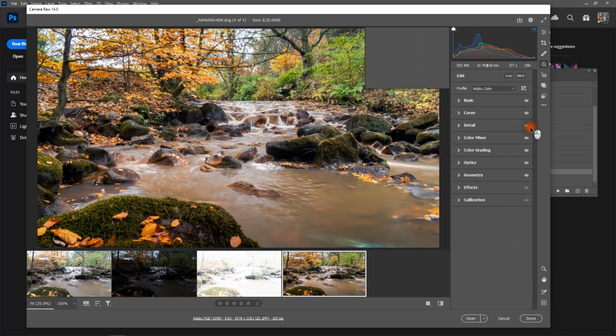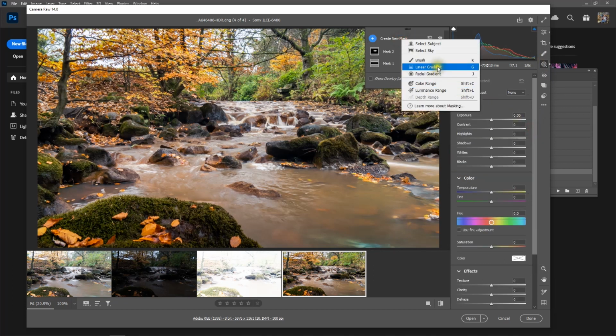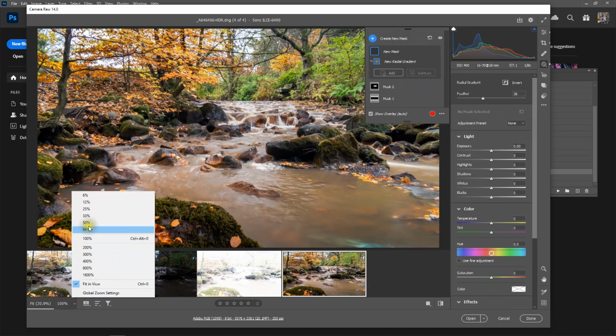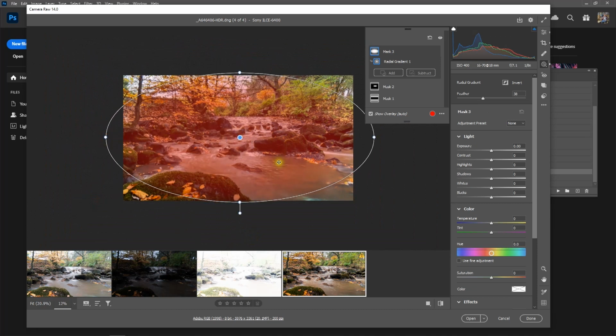If I come in here and introduce another mask, it's going to be a radial gradient. First off, I'm going to bring it down here. I'm going to show the picture at 12% because this radial gradient, I'm going to cover pretty much the entire picture. Maybe about there. That should probably do it.